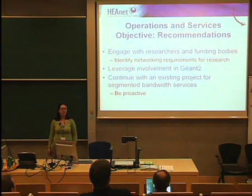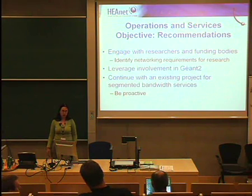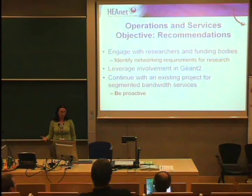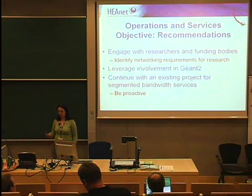And then finally, we had started to develop segmented bandwidth services of the type that you'll have been hearing quite a lot about in this conference. And the recommendation of the group is that we continue with that, because that can deliver the end-to-end performance that researchers need. But to be a bit more proactive about it, not just do it as a technology thing, but do it as a service.